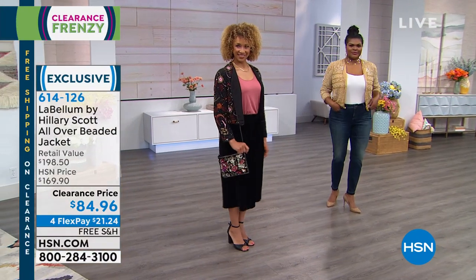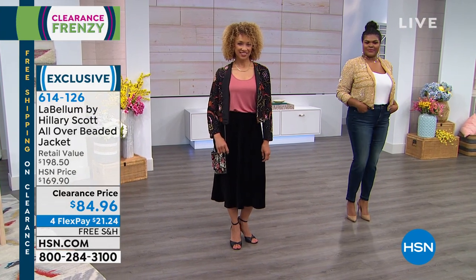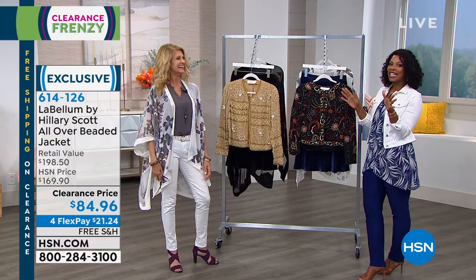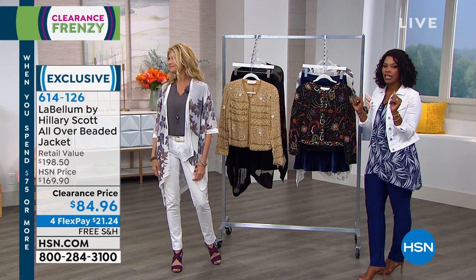But I love the gold. I had that on the last segment, and I love how she's making it so casual with the blue jeans. You can wear this anywhere. You do not have to go to a red carpet event. It is go out to dinner and just throw it on. It knocks the chill off, and you look hot. You're seeing it on Tiana, literally wearing jeans and a t-shirt and this amazing jacket.